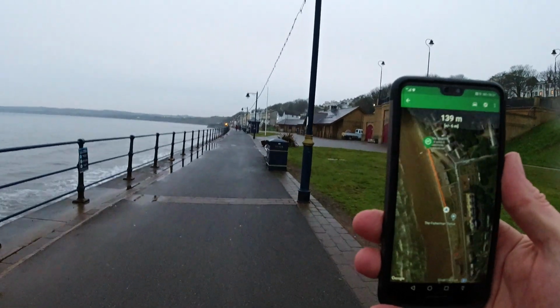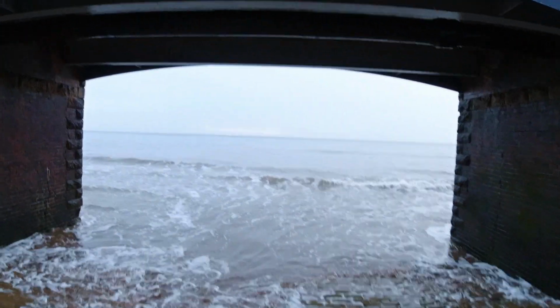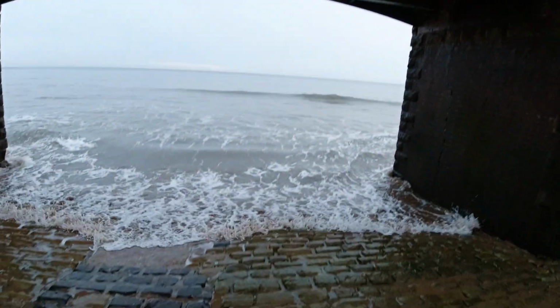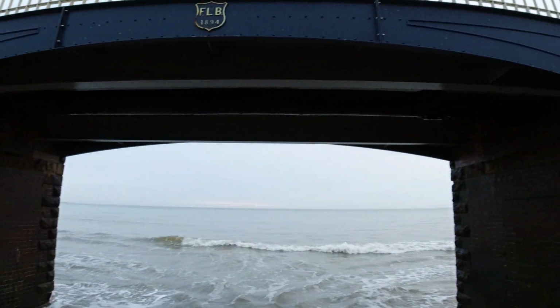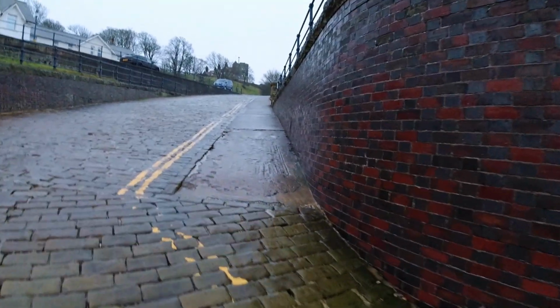140 metres. Now, from what I can gather, and from the hint, it says under the bridge for this one. And as you can see, it's not exactly ideal conditions for retrieval. So yeah, let's skip that one and move on to the next one.